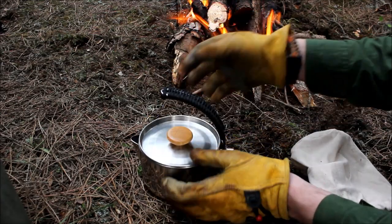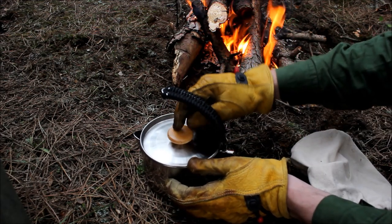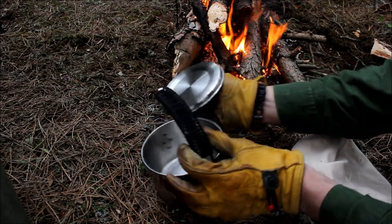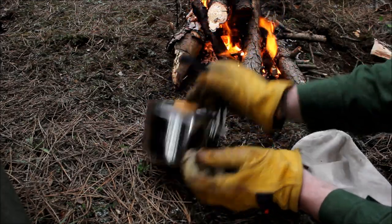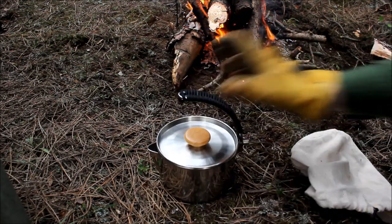The stainless steel has paracord wrapped around the handle and a wooden handle for the lid, as you see. Man, it is very sturdy and I can't wait to try it out.